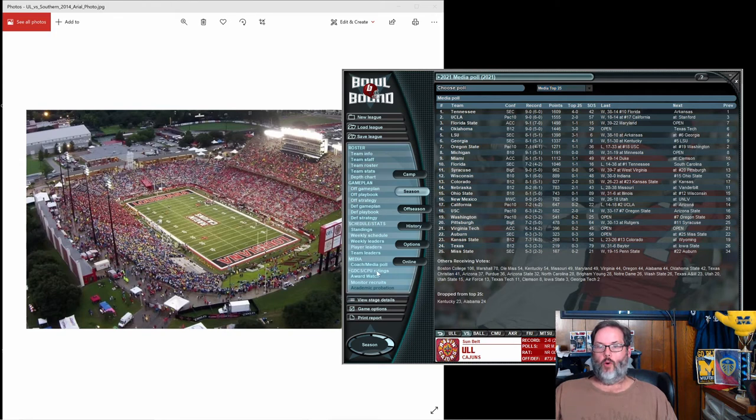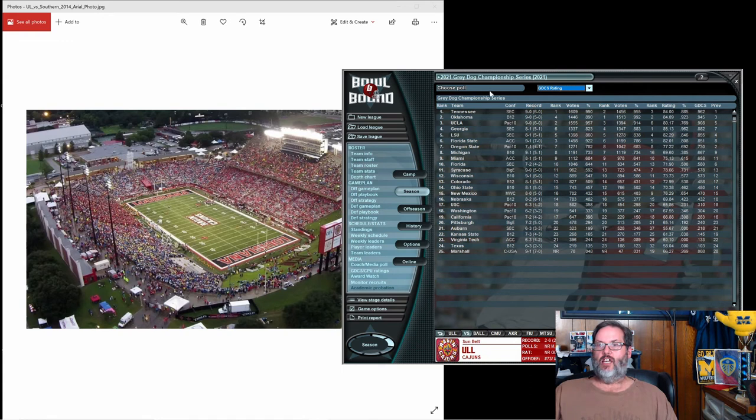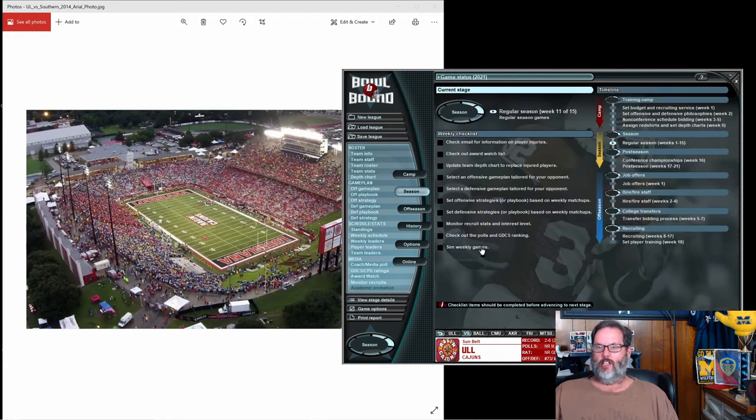Then you can look at the Greydog. This is for the championship. This is the rankings, and you can see how they're broken out by votes and the computer software system. We have it set up based on the old BCS style. So I think that's what we did.